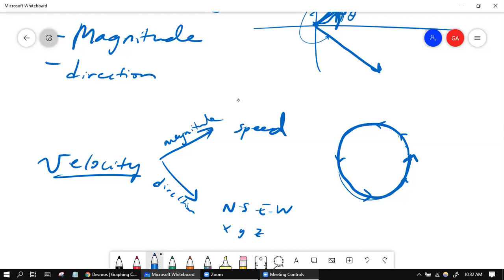You can also have acceleration as a vector. You can have position as a vector. You can have magnetic fields as a vector, electric fields. All of nature can be described, I mean, much of nature can be described using vectors. Okay, so this is a mini intro.